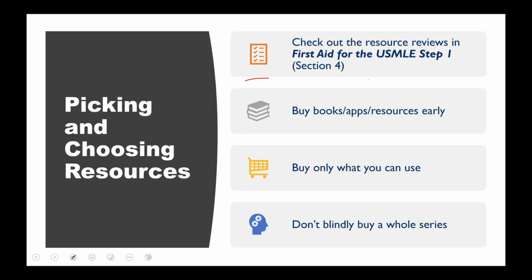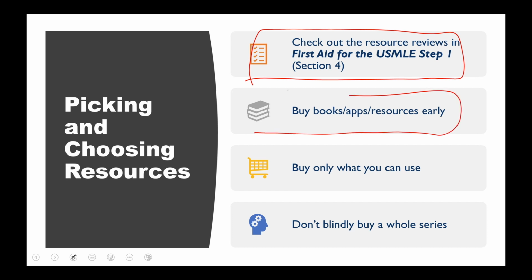So there's a couple of things to keep in mind. We do have in First Aid a high yield review resource compendium. You can think about it as the Consumer Reports or the Amazon reviews for all these high yield resources. We actually provide a comprehensive survey on our blog, firstaidteam.com, as a global community service to all you folks. The high yield ratings are published in First Aid, but the detailed ratings are on our blog.